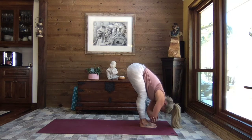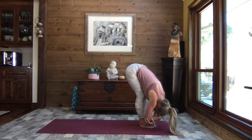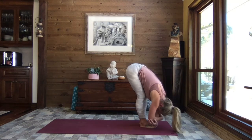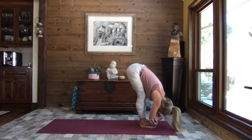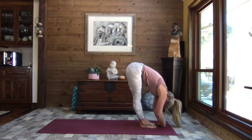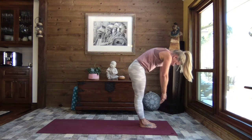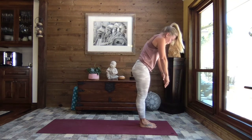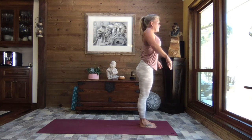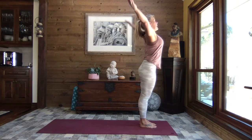Bring the hands to the elbows, hold on, and then just gently sway side to side. Nice big deep breaths. Coming back to center, release your arms and then ever so slowly roll yourself up, one vertebra at a time. With a big shoulder roll up and back, shoulders slide down and away. Inhale, reach to the sky.